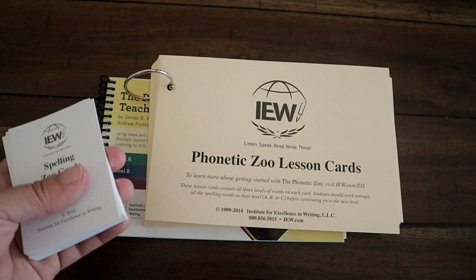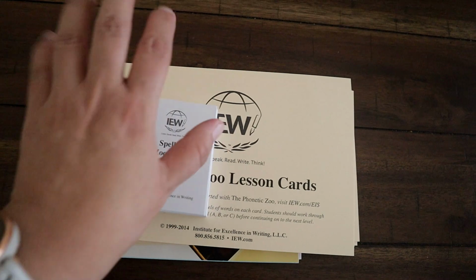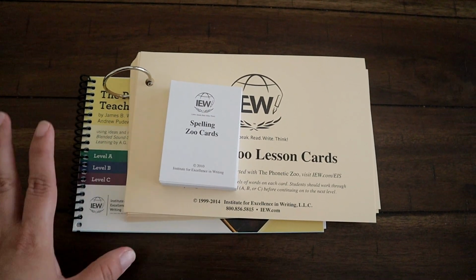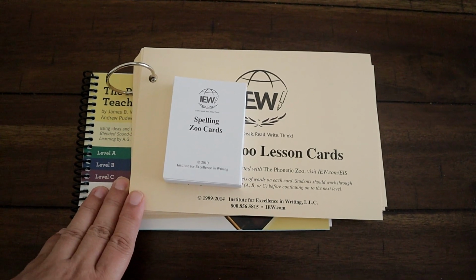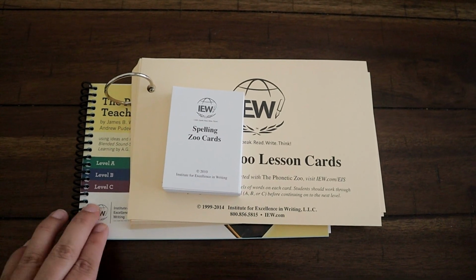I don't know, see if this works for you guys. I am excited. This is something else that they can do independently other than their handwriting and typing. I am excited to have something independent because I need to spend more time with my little ones, and I need my bigger ones to become a little bit more independent.